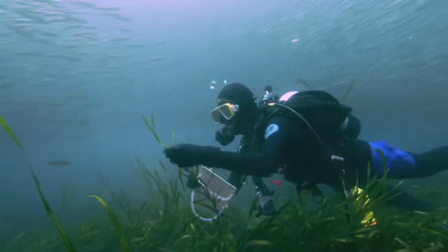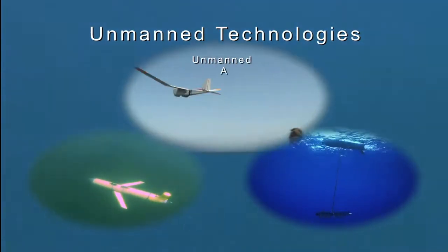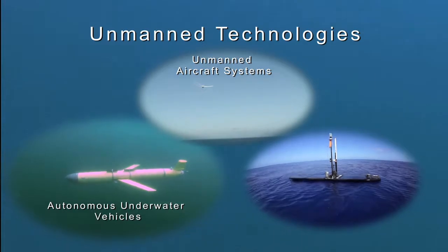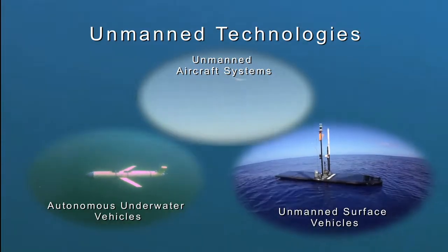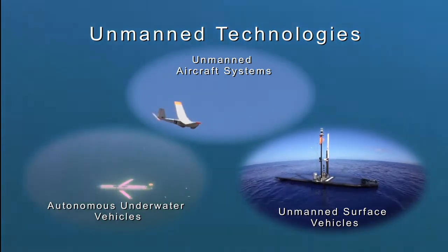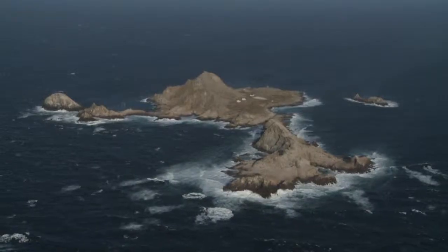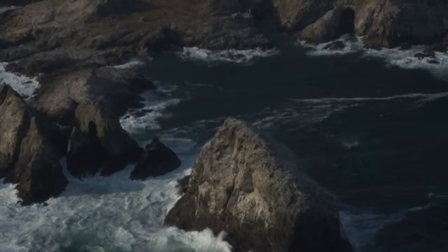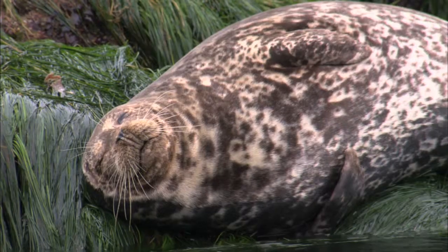One approach is to apply cutting-edge technologies like unmanned aircraft, autonomous underwater vehicles, and unmanned surface vehicles, all of which can safely and effectively explore targeted locations in the vast areas of the sanctuary system, including remote islands, inaccessible coastlines, and the open ocean, all with minimal disturbance to sanctuary resources.